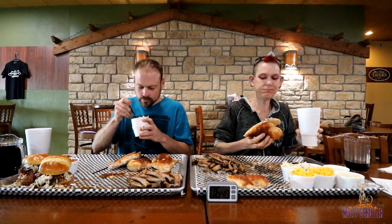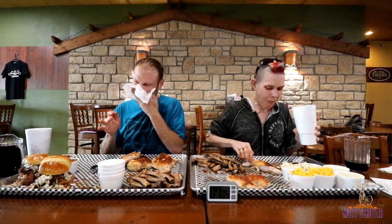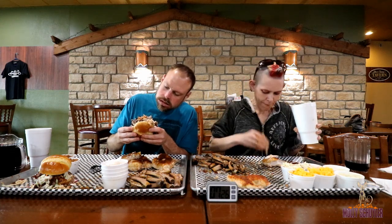Reminds me of Baggio's. That challenge was awful. Clean up round two. Forgot I had some sandwiches up here. Look at these things. Brisket. There's rib tips in there, brisket, pulled pork, pulled chicken. And some slaw.